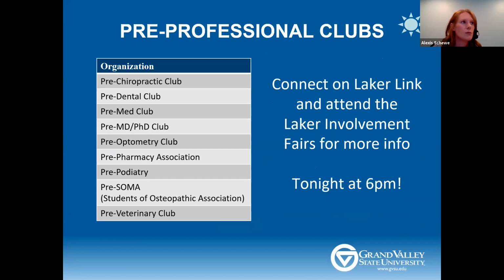All of those clubs should have a Zoom link that's going active tonight from 6 to 8, and it's designed to be just like a drop-in space through the Laker Involvement Fairs. Hopefully you've heard about them, but if you go to LakerLink and sign in, there should be some information there starting at 6 o'clock, and all you'll have to do is click on the link, and then you should be able to peruse the clubs of interest, drop into their Zoom call, ask questions, and learn more about what they're going to do this semester.